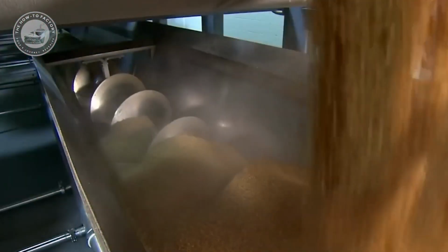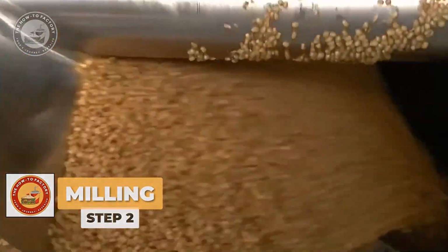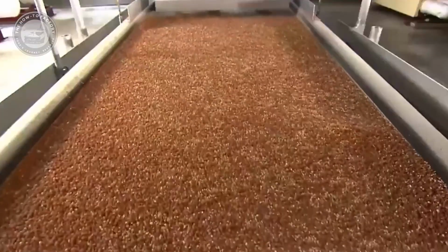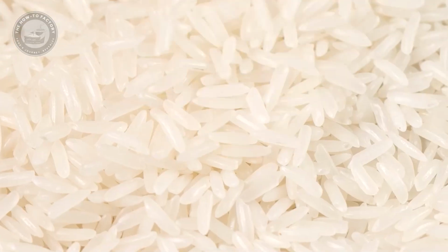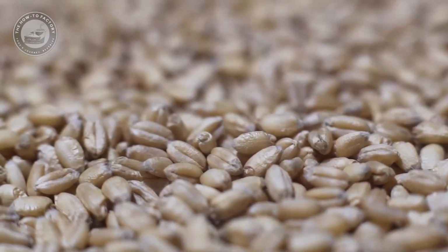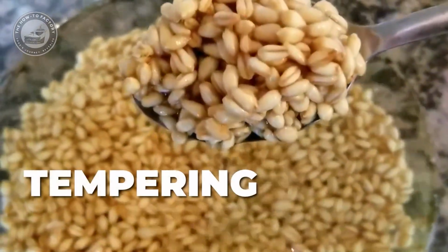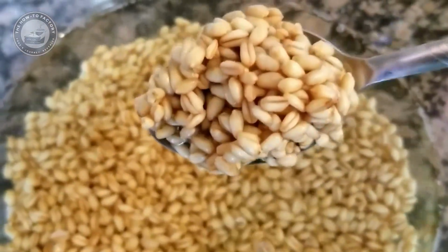Milling is the next crucial step in the cereal manufacturing process that involves grinding or breaking of grains into more uniform and smaller pieces. However, before milling, grains should be thoroughly cleaned to remove all sorts of impurities. Once cleaned, the grains are softened by adding moisture. This process is called tempering, and it makes the cereals easy to break.